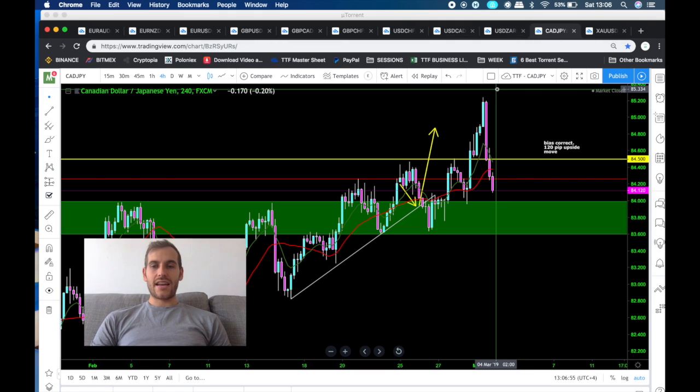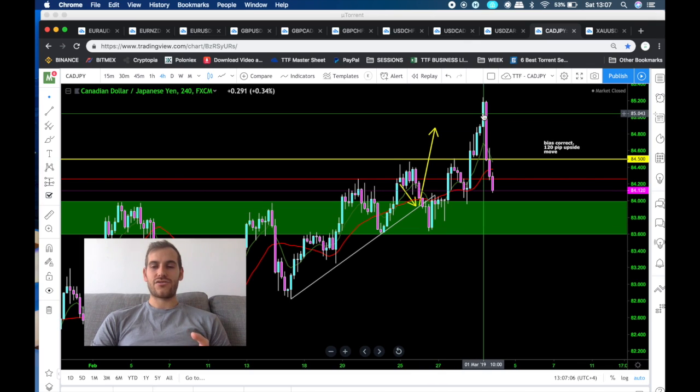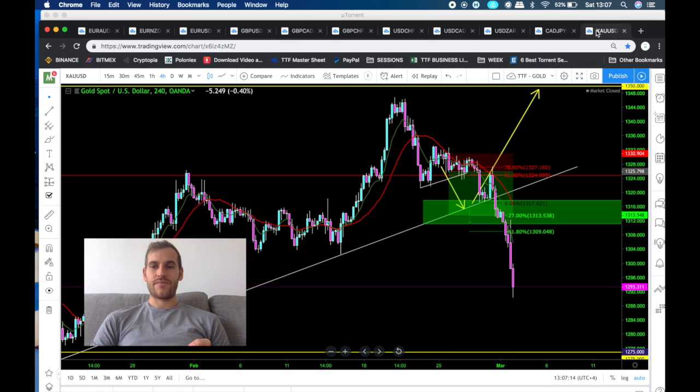CAD JPY, again, bias was correct. We expected a pullback to this area. We didn't quite see the criteria that we normally look for when looking to actually enter a market. We did see that movement, that 120 pip move to the upside, but just no real entries on this one for us this week. We then had gold as well.